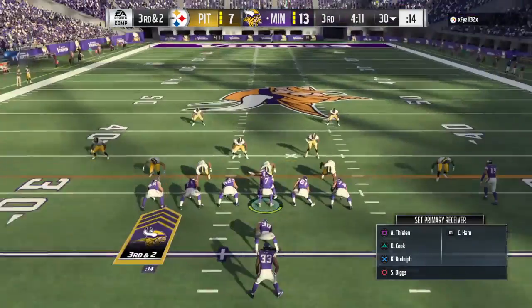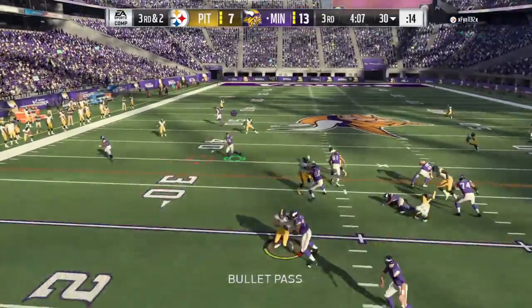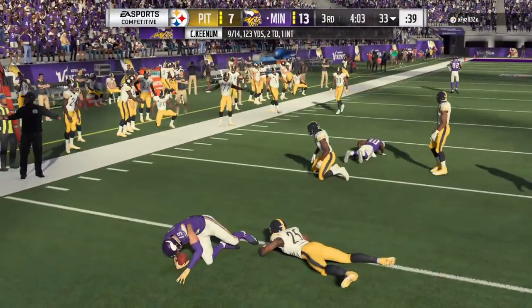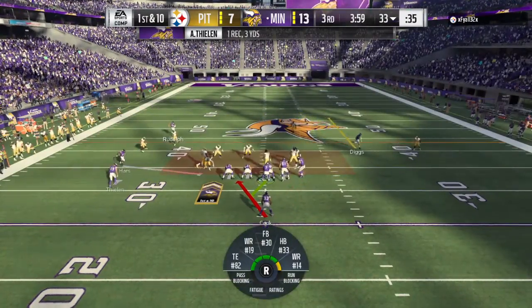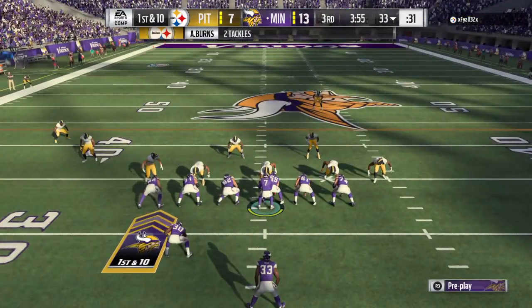Third and 2, Keenum. Open man is Thielen. It's complete. And he's able to get it to the 33. Good enough for a first down. Give him 3 yards and a fresh set of downs. Let's go. Watch it now.